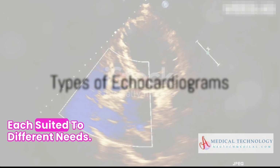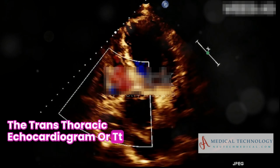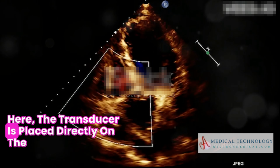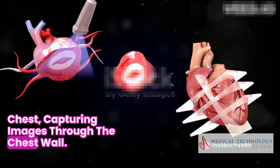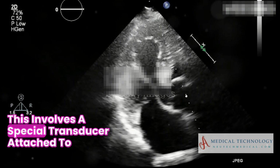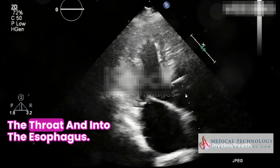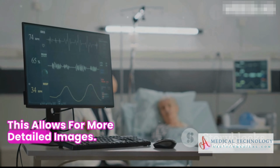There are several types of echocardiograms, each suited to different needs. The Transthoracic Echocardiography, or TTE, is the most common type. Here, the transducer is placed directly on the chest, capturing images through the chest wall. Then we have the Transesophageal Echocardiogram, or TEE. This involves a special transducer attached to a flexible tube, which is guided down the throat and into the esophagus. This allows for more detailed images.